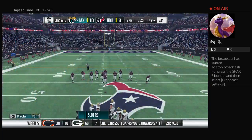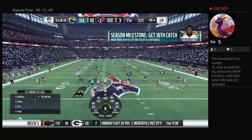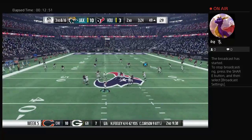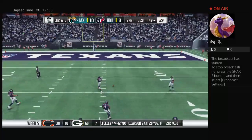The turnover put them in great field position. They don't want to squander it with 3rd down coming up. No, not at all. And you know what else you do? You make your defense mad. Yeah. They got you the football, gave you a great opportunity. You got to cash in and get some points.